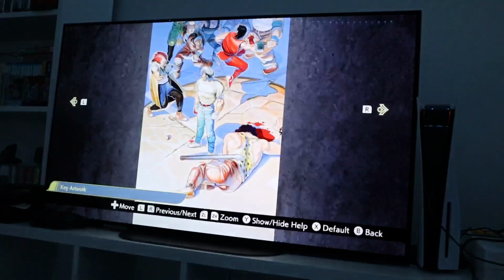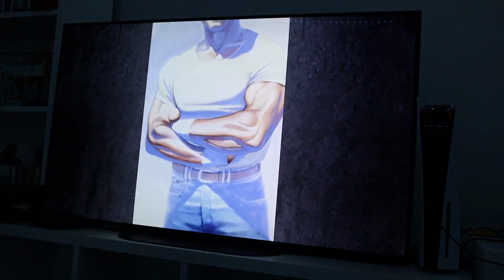But I think this is a really neat and smart feature. What's cool as well is that this collection also has a gallery option. And there you could see the concept art of all the games that came out. And they're split into categories.